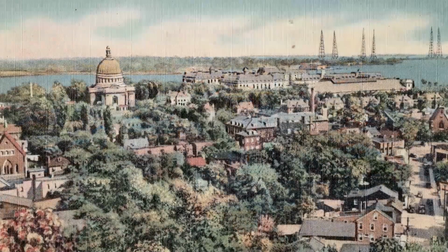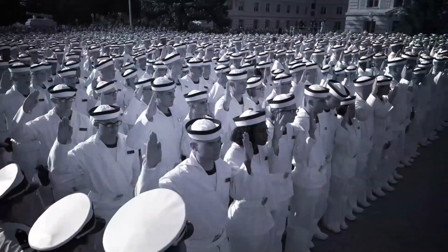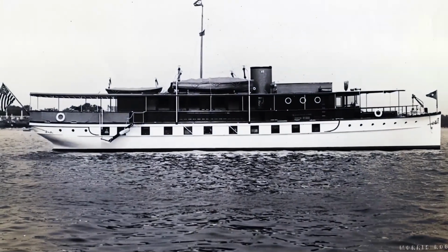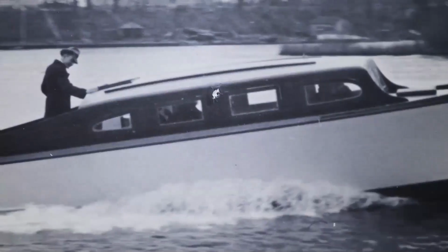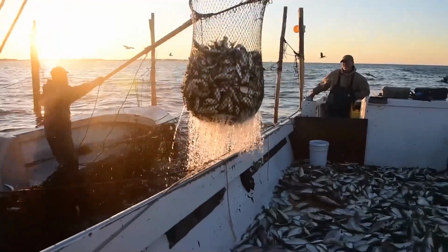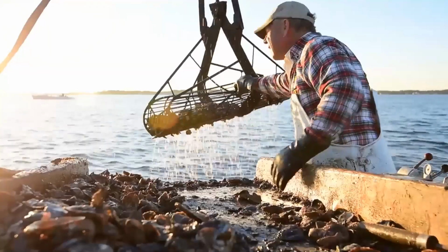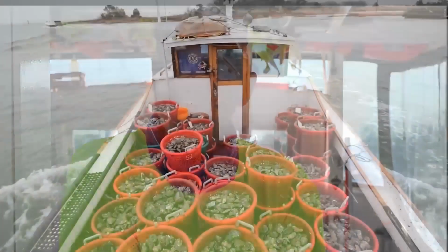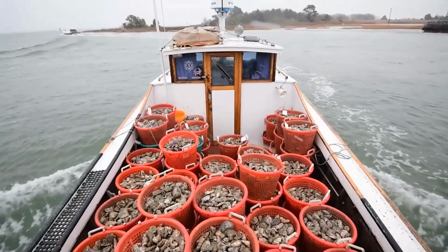For generations, it has helped train the next leaders of the Navy and Marine Corps, and has been home to a vibrant marine industry, including boat builders, sailors, and commercial watermen. The persons around here that make a living off of the water are considered watermen, a term unique to the Chesapeake Bay. A waterman adapts to the seasons. We oyster, we crab, and we fish.